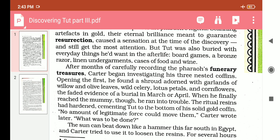When he reached the third coffin, he was in trouble. The body had hardened due to the resins which had cemented the body, and it had stuck to the bottom of the coffin, which was made of gold. Carter wondered what to do next because no amount of force could separate the two.